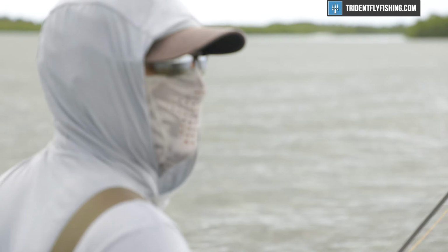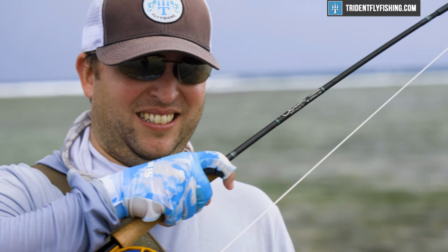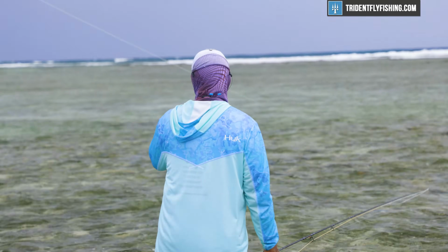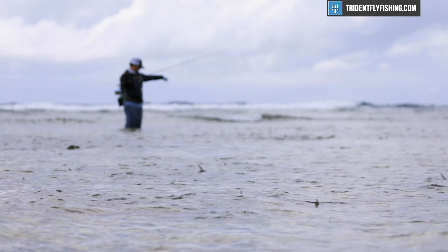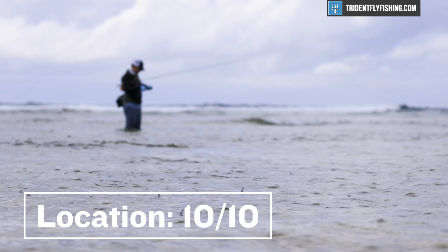Up next is location, and of all the places I've been in the world, Turneffe is absolutely one of the best. It is incredible. You're so far away from everything, yet it feels like home. It's beautiful, and you can walk out from your room and cast a tailing bonefish. It really doesn't get any better. You are right in the middle of the fishing, 10 out of 10.